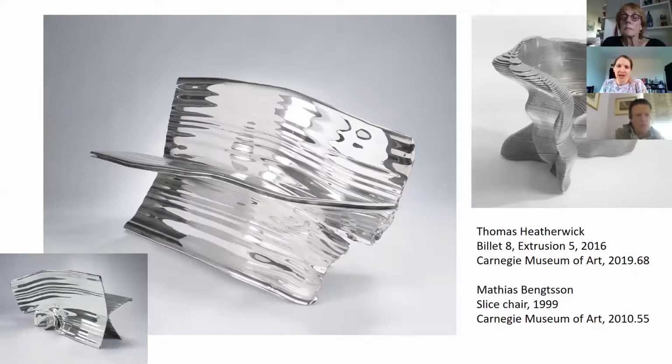Thomas Heatherwick Extrusion. So Heatherwick had been excited for a number of years about the idea of being able to create seating furniture by shoving a billet of aluminum through a die, much like a Play-Doh Fun Factory. But the limiting factor had to do with the strength and the size of the press required. And so finally, about 10 years ago, he was able to do that. So you imagine this die shaped like an A, and they just push the aluminum through and get this long bench, and then he slices it into pieces. And that becomes one of these extrusions.